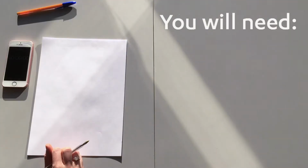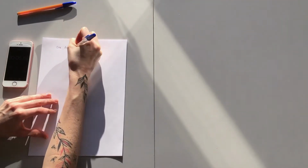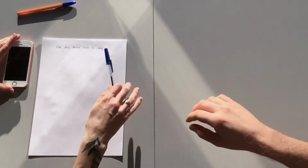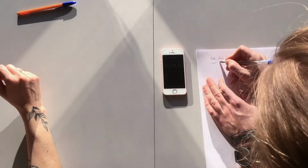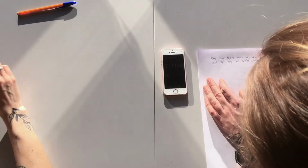So get out a sheet of paper and ask your students who wants to start writing first. Tell them that we are going to write a short story together and they only have to write for 10 seconds. So when the student starts writing, start the stopwatch and stop him after 10 seconds. Then take this piece of paper and pass it on to the next student. The next student's job is to continue the story that the first student started and of course only write for 10 seconds.